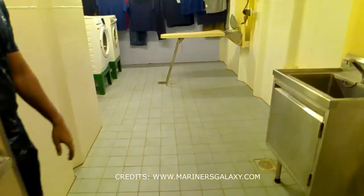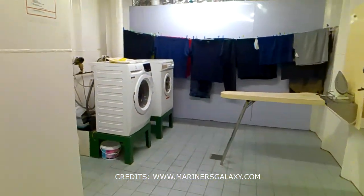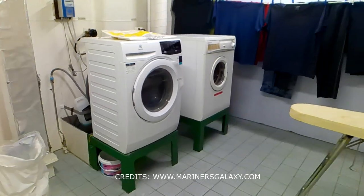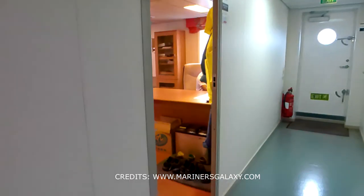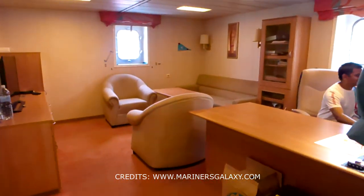The laundry. This is specifically for officers on this deck. Then we have a common one which is at the bottom deck. We'll have a look at that later on. Now let's check out the chief officer's cabin.